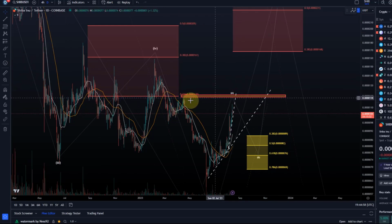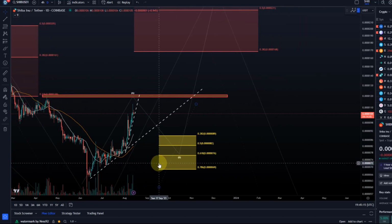Okay, if it can break above it, it might even get a bit of an inverse head and shoulders. Then it could push higher, pretty much directly to 160, in my opinion. That's the next Fib level we have here. There's a bit of confluence between two Fibonacci levels, 160, 170. But I don't think it will go there directly.